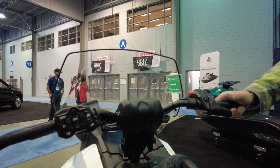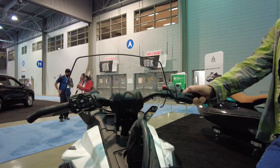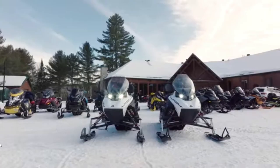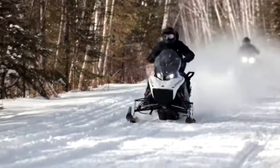And for business purposes, not having to worry about fueling it up, maintenance, no spark plugs, it gets very appealing. Put a charger, and usually for those that have business operations, the range is too much. It gets about 100 kilometers of range.